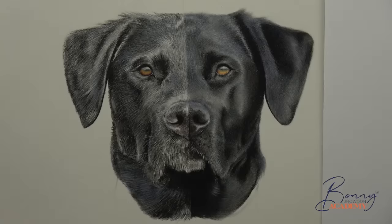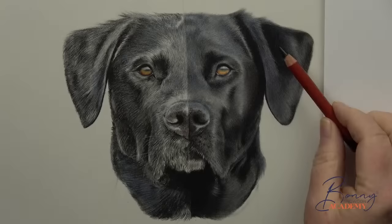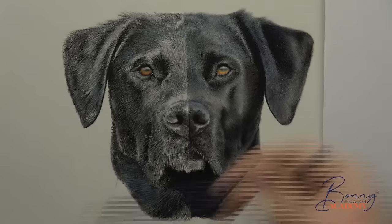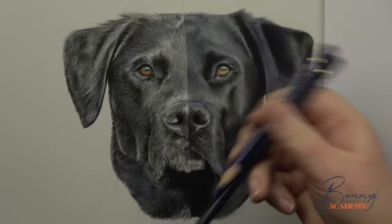How do I get the black? Down here, literally all I used was the drawing black. In here, I have used blues. And I used a couple of blues. I used the Indanthren blue, which is number 247, which is more of a royal blue, and the dark indigo, which is a 157. So I used these with my Polychromos black just to get a little bit of something underneath there.